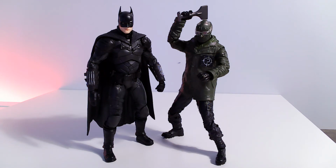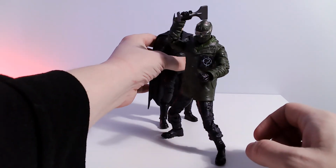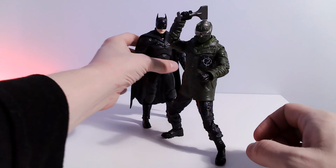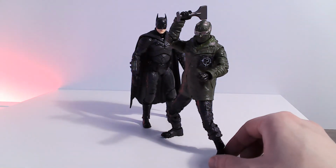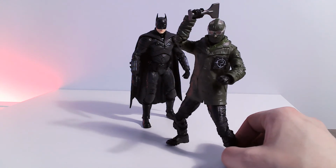Now, again, I got this guy at the movie theater on opening night of the film. I really wanted to make sure that I brought a piece of that movie home with me. I knew that I'd love it, and I'm happy I did because these guys pair together pretty well. I'm a little surprised how tall the Riddler figure is next to the Batman.